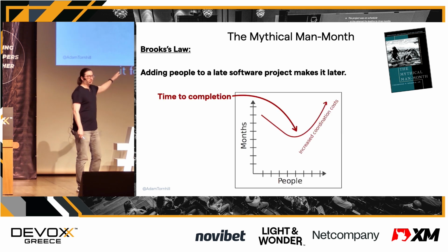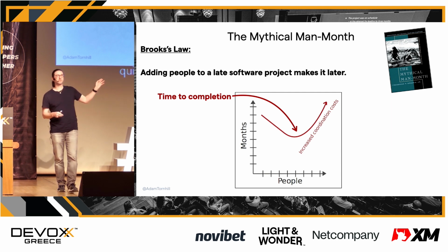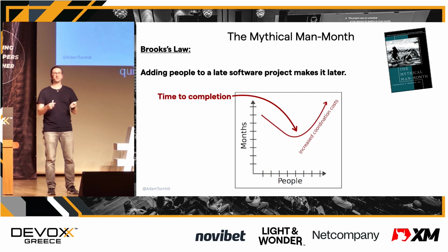So the way you read this diagram is that on the x-axis, you have the number of potential people you can put on a project. And on the y-axis, you have the number of months until completion on whatever task you're working on. And you see here that to some degree, you can add more people, in this case, maybe 3-4 people, and you will get a faster completion date, right? You will ship quicker. But beyond some point, you see that each additional individual that you add is going to become a net loss, right?